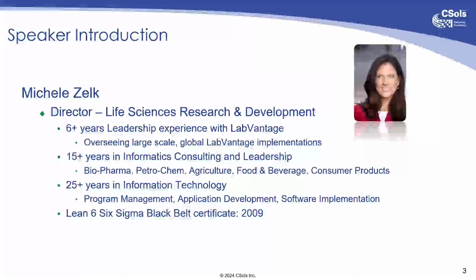With over 15 years of lab informatics experience and a focus on LabVantage LIMS for the past 5 years, I've had the pleasure of guiding dozens of large-scale implementation projects to success. As the Director of Life Sciences R&D, which does include our LabVantage practice, I have a passion for ensuring that our LabVantage clients come away with a seamless and rewarding experience that users are excited to adopt.